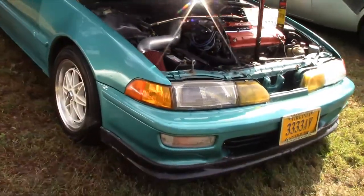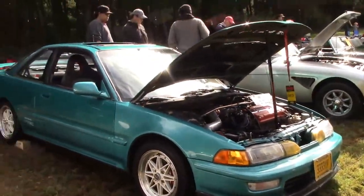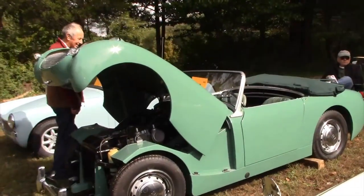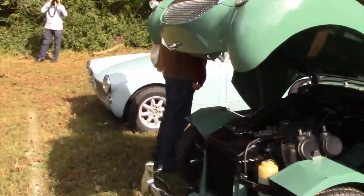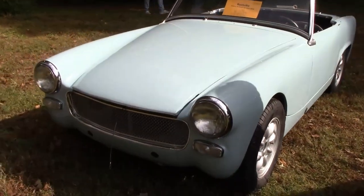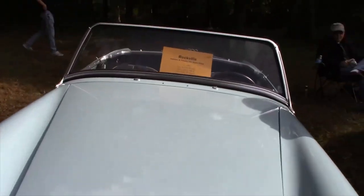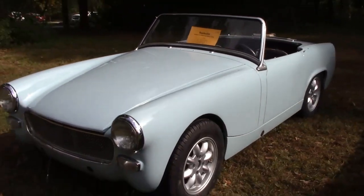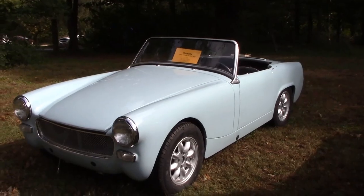Just out of nowhere, there's a VTEC Type R Honda here. Nice looking. Another Bug Eye. And on the end, another Sprite. There you have it. This one is 62. Sprite Mark II. Eric Walgerty. Nice car, Eric. Looks good.